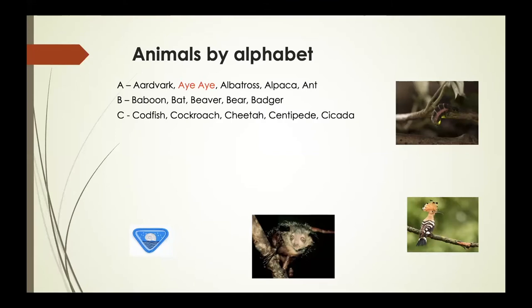Cicada. Oh, I grew up with lots of cicadas. You hear them all in the trees. Oh, yeah. In the summertime, especially when it's hot, you hear them making loud noises.